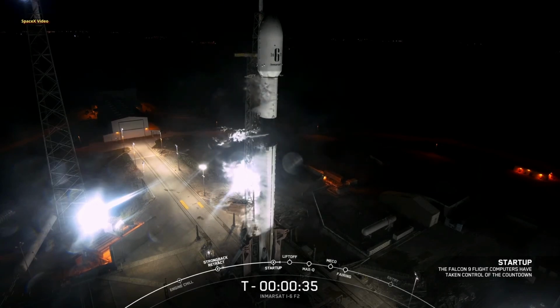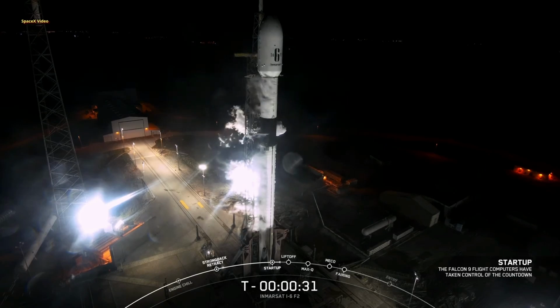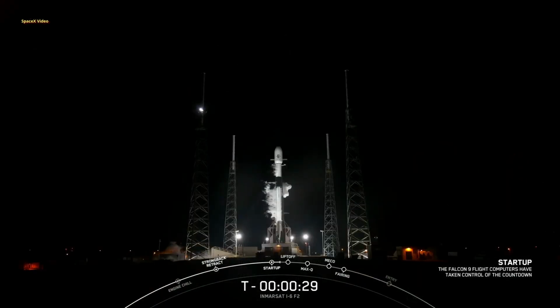Launch Director, we're go for launch. And great news, all systems are go for launch of Falcon 9 with Inmarsat's I-6 F2 payload. T-minus 30 seconds... And 15 seconds.